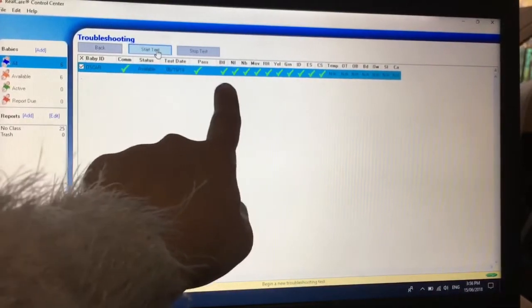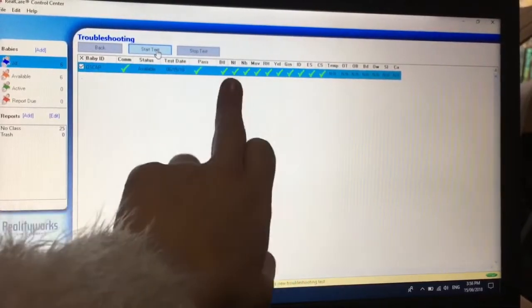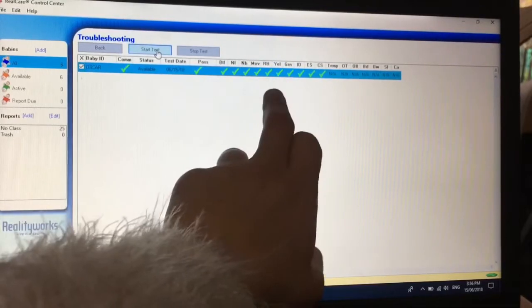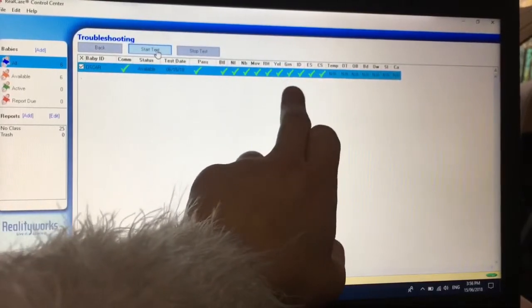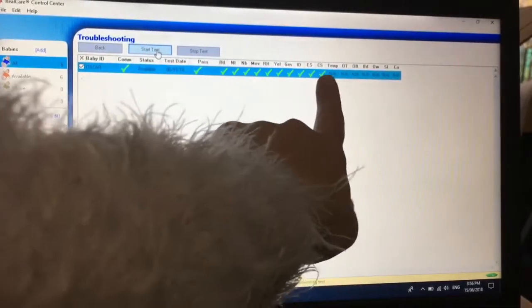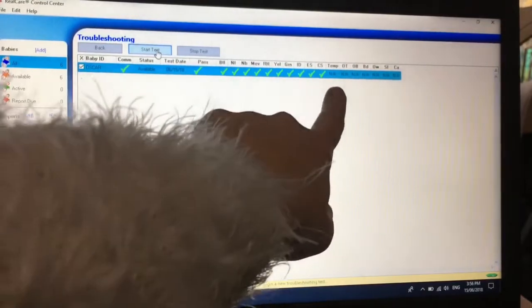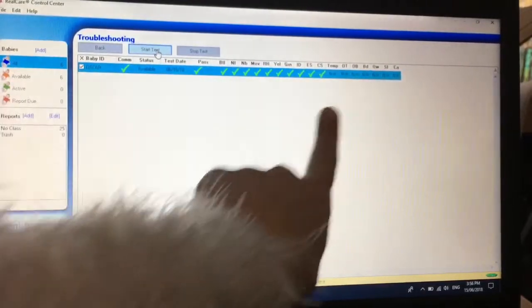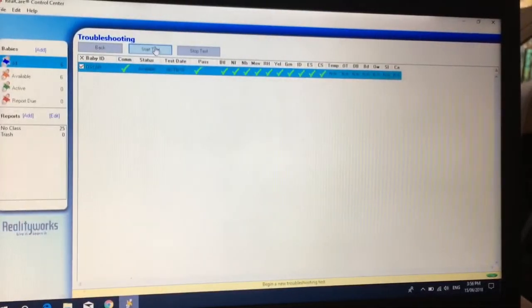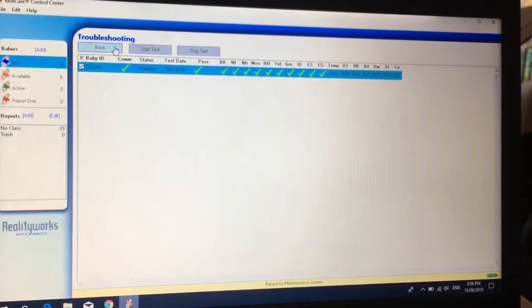He has got a pass for bottle. So he's got a pass for everything: his bottle, his neck forward, his neck back, his movement, his rough handling, yellow diaper, green diaper, his ID, his emergency stop, and his control software. The rest of them aren't applicable to him because he's not a 3, so that's for the 3. So he's all good and working. I've changed his name to Oscar because that's what his name is.